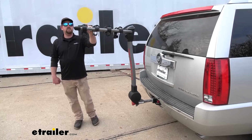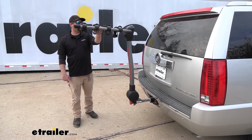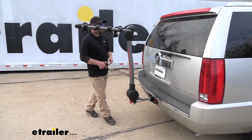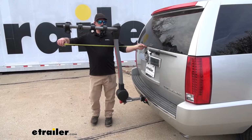Something that you do need to keep in mind is that this is going to extend the length of your Escalade. And to figure out exactly how much, I'll just take a measurement here. We'll go from where the glass meets the metal portion there on the back.